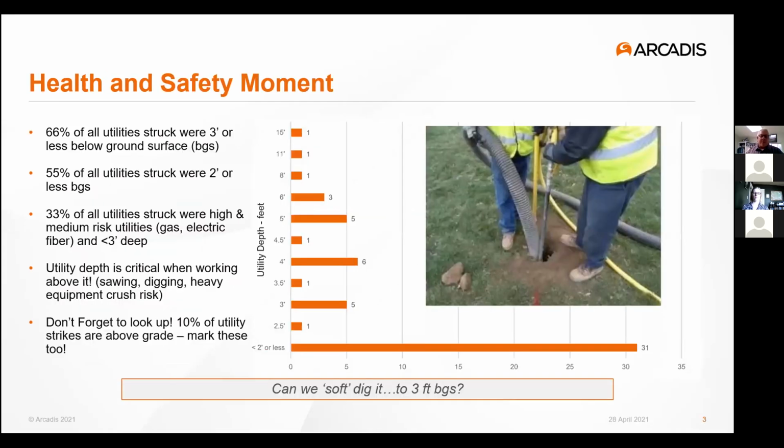At Arcadis, we like to start each meeting or presentation with a health and safety moment. One that we thought was relevant for this discussion today is encountering utilities in the subsurface. The data presented on the bar chart there are essentially an introspection into the utility encounters that we've had in the subsurface at Arcadis over about a 2-year period. And we try to avoid this generally at all costs.